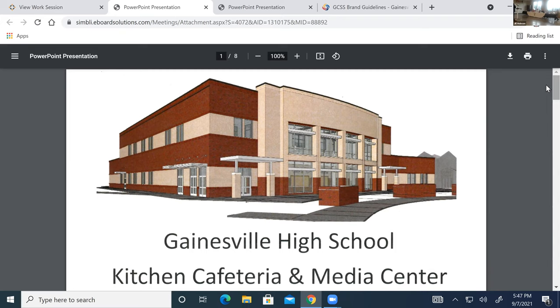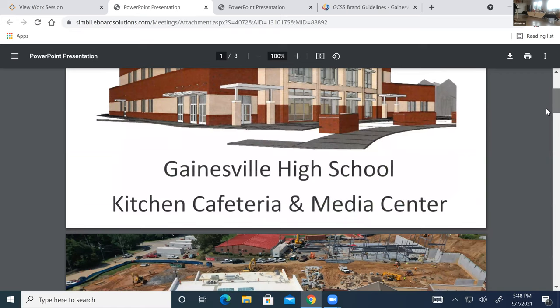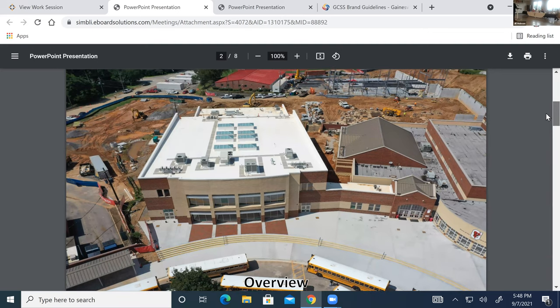Yes, we believe it's already at 50% completion. Kitchen cafeteria, again, tied down. Roof work is already done. The main is being put in. Overview of the site and how it connects to the existing high school main building.